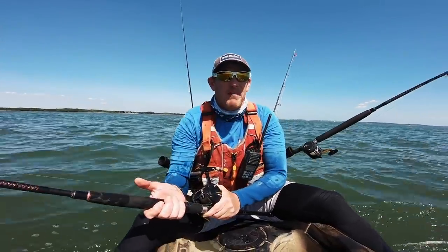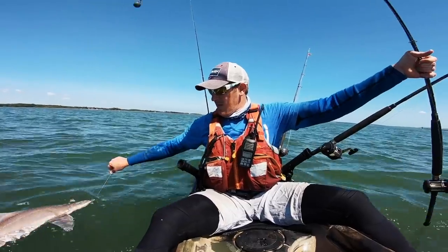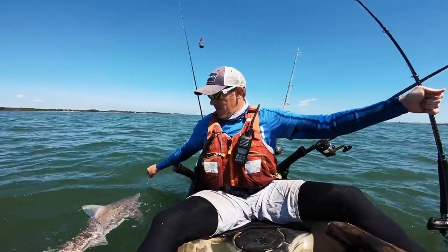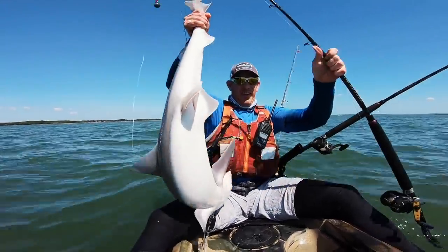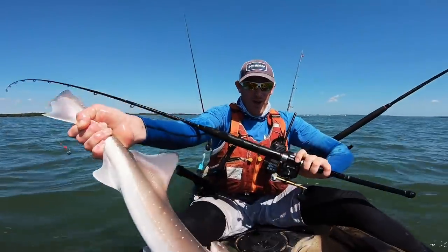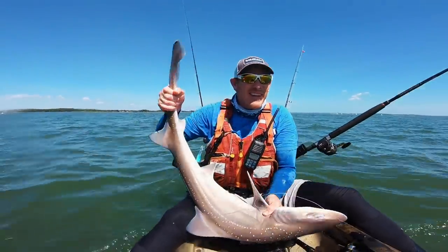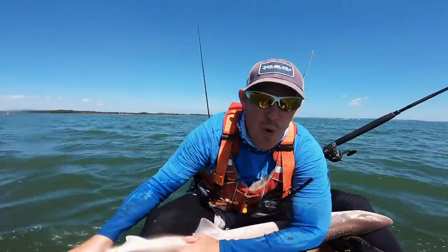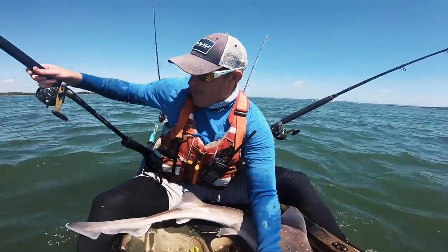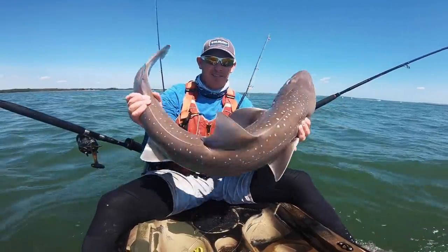This is a big hound. If I lose this, I'll be gutted. That is a massive hound. That is huge. Oh my word. This is huge. How's that for a hound?